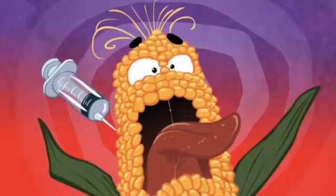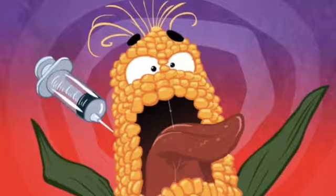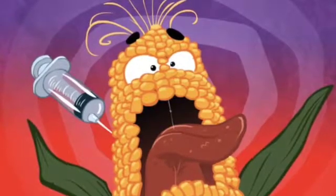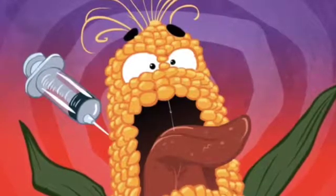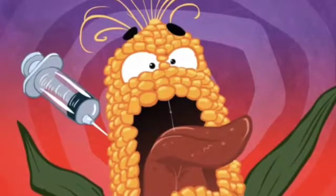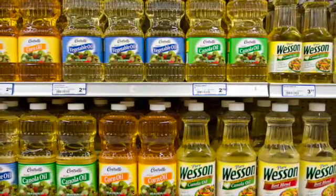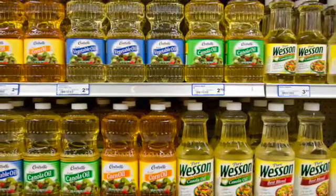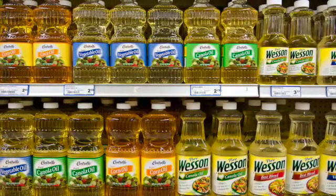High fructose corn syrup is the primary sweetener in most products, ranging from drinks to candies to pastries and even in ketchup. Cornstarch and soybeans are commonly used to make sauces, which are ubiquitous in frozen foods. Oils from GMO corn, cottonseed, and soybean are used to make frying oils, margarine, and are sometimes used as salad dressing.